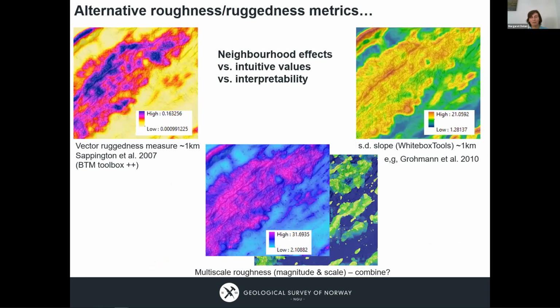We tested also various other metrics for roughness or ruggedness. I see these cropping up in a number of the talks over the last few days, so it's good to see there's possibly a few more we should be testing. Vector ruggedness measure is very much used in marine applications. Again, it's included in this BTM toolbox. It's relatively widely accessible through a number of software packages.